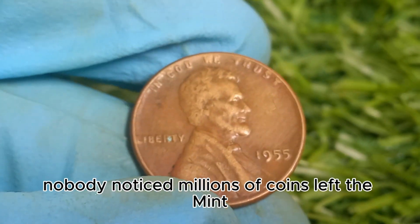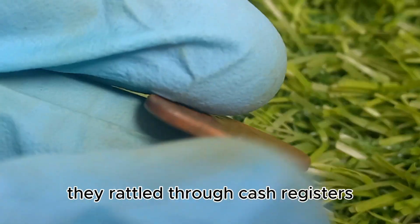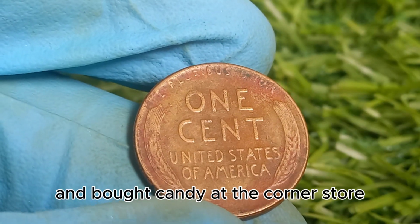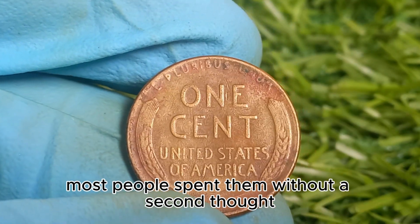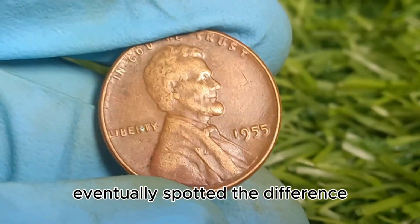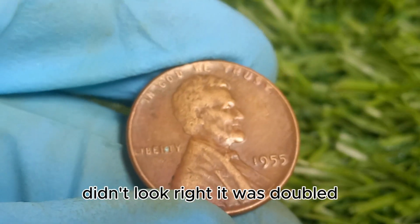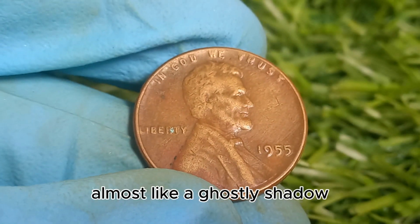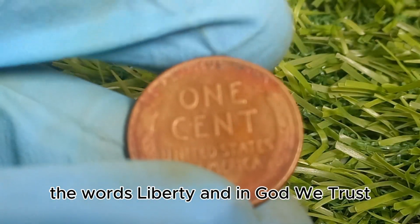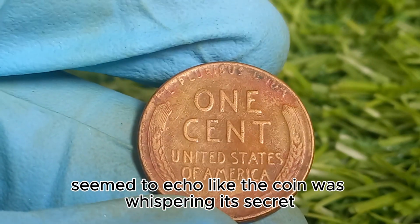At first, nobody noticed. Millions of coins left the mint. They rattled through cash registers, dropped into piggy banks, and bought candy at the corner store. Most people spent them without a second thought. But a sharp-eyed collector eventually spotted the difference. The date, 1955, didn't look right. It was doubled, almost like a ghostly shadow behind the numbers. The words "Liberty" and "In God We Trust" seemed to echo, like the coin was whispering its secret.